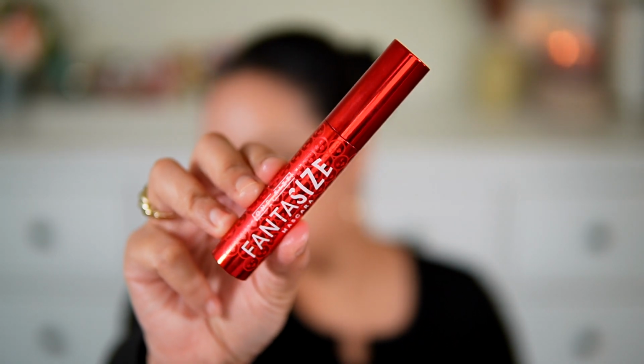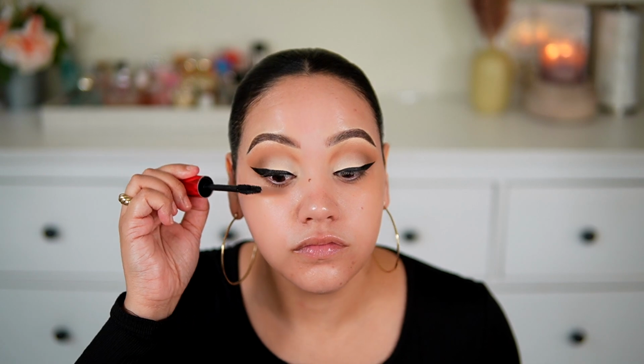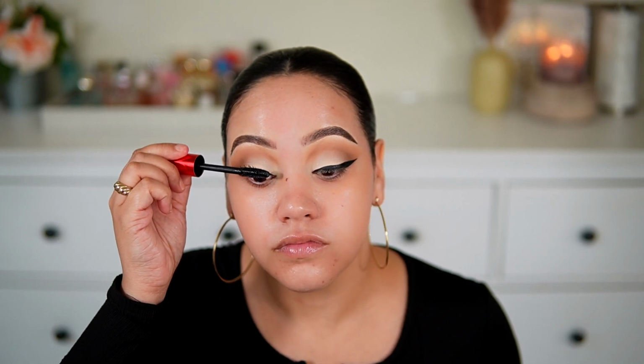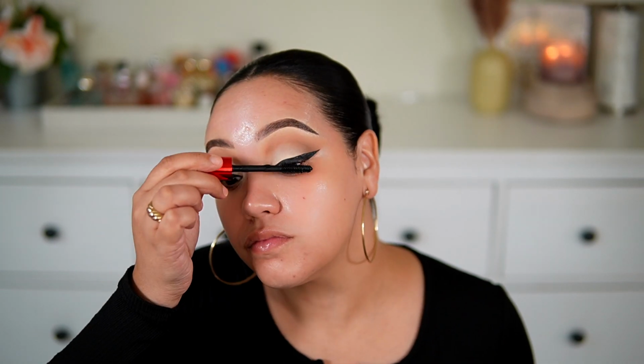Next up, I'm going to apply some mascara to my lashes before I apply false lashes. And the reason I do this is so that they blend in together better. If I don't put mascara on my real lashes, you can kind of see that my real lashes have a little bit of eyeshadow fallout on them. And then when you put the false lashes on, you can see that and it doesn't look as neat and put together. So that's why I go in with mascara.